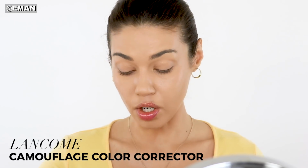I am using an orange color corrector just to get rid of some of that darkness and also to give me a bit of brightness. The one that I'm using is from Lancome and it has this peach tone to it. So this is really going to get rid of any dark circles that you might have before you do concealer. So by the time you go do concealer, it's not going to be a ton of product.